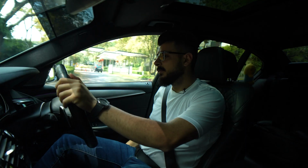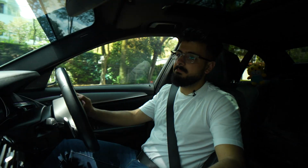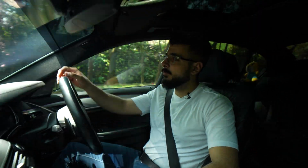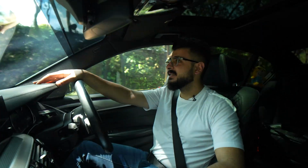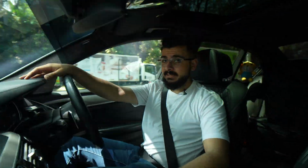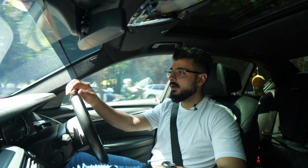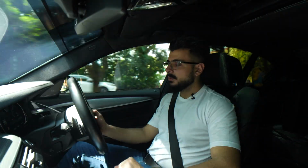First impression, the car is beautiful, the car drives amazing. 335 horsepower on a car that weighs 1.8 tons isn't a lot of power, but it is all you need to have an amazing experience daily driving a car. Let me put this car into sports mode, sports gearbox. Are you ready? I'm ready.